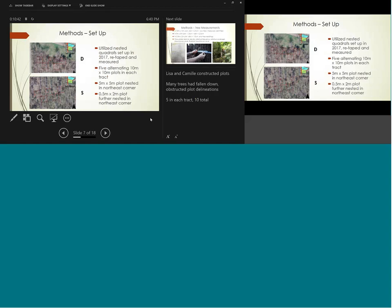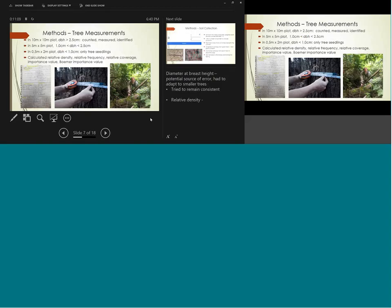And the setup, I didn't really have a lot to do with the setup because they took care of it pretty well last year. They set up five different plots in each tract, 10 meter by 10 meter, alternating, as you can see. And within the northeast corner of each, they had a 5x5 nested quadrat, which we used for different measurements. And then within that, an even smaller one of 0.5 to 2 meters for the smallest measurement.